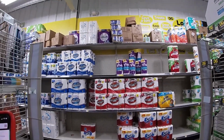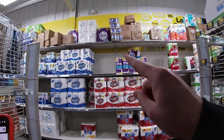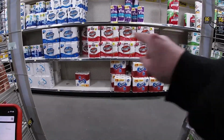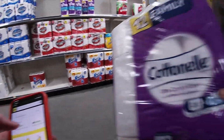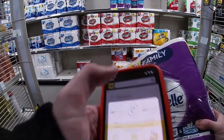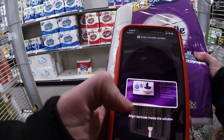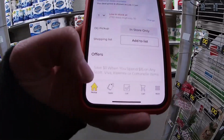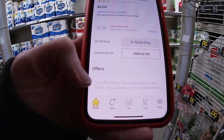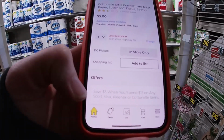These Cottonelle toilet papers can be up high. So look, it's way up there. There's actually not even a space for it on the regular shelf. But I already got some down. We're gonna get into the app and scan it, $5. And then there's the $3 instant savings I was talking about. Make sure that you go over $25 by $3.